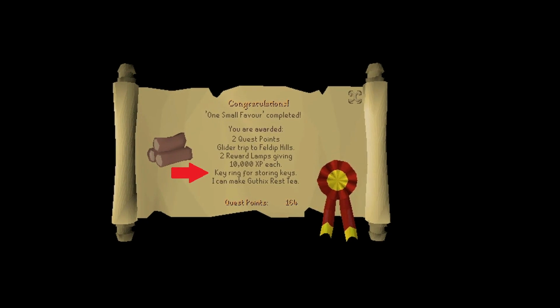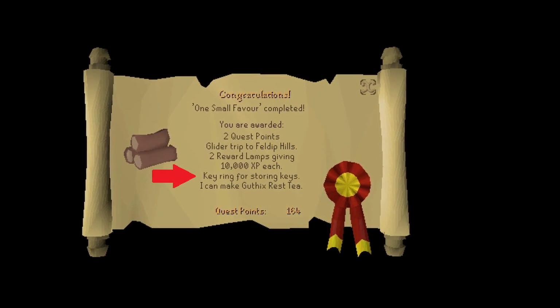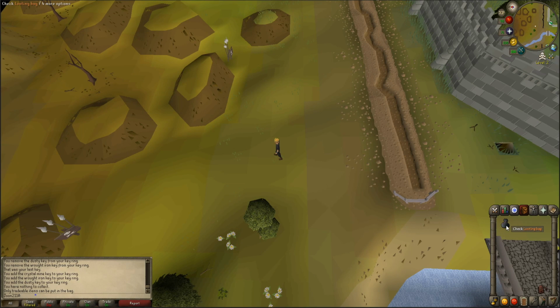If you can make it through the painful quest that is One Small Favor, then the steel keyring will gladly wait for you at the end of the rainbow. If you're an Ultimate Iron Man, you know what this is.